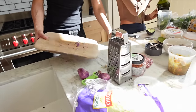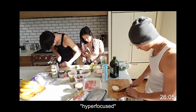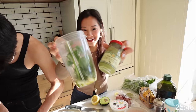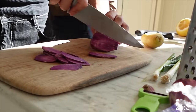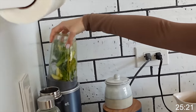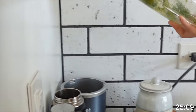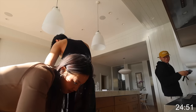Why are you grating the potato? I'm a little nervous. I have complete faith. My sauce. I'm gonna blend it here. It's not blending the best. I don't look too well blended.